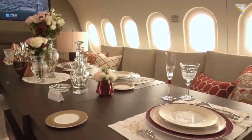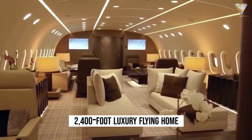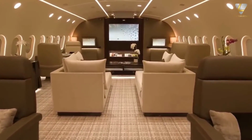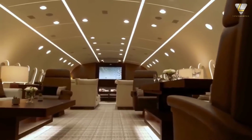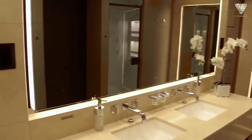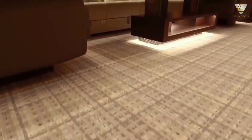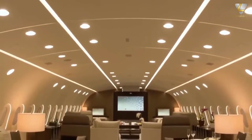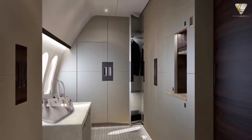But, as you'll see, it was all worth it, as they have converted the plane into a 2,400-foot luxury flying home. The master suite, accessible from the entrance, is completely separate from the rest of the cabin and is designed to be an oasis of silence. It has a California king-size bed, a huge bathroom with marble sinks, a double-size walk-in shower, and even heated marble floors. Those with a lot of luggage are catered for, as the master suite also comes equipped with its own dressing room, a walk-in closet, a refrigerator, and a safe.